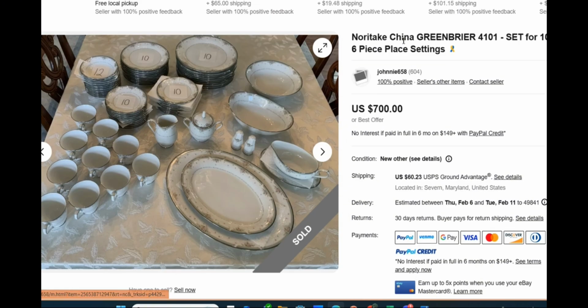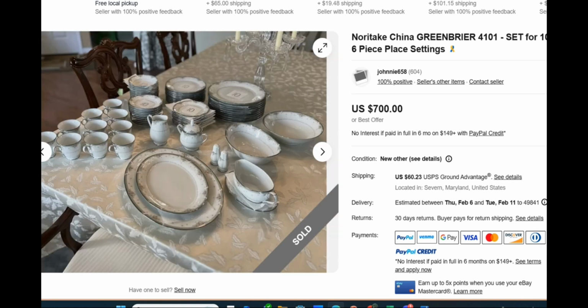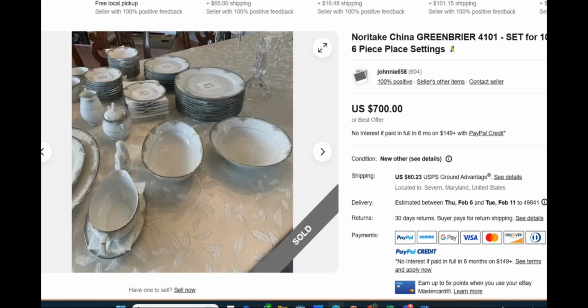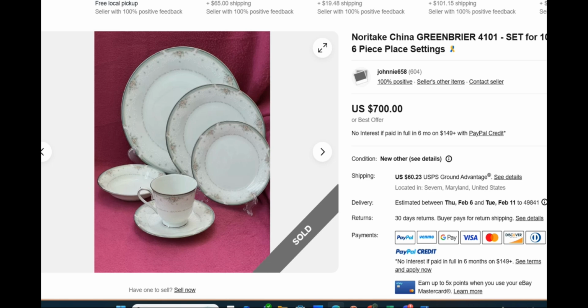Here is a Noritake China Greenbrier set. Pattern number 4101. This is a set for 10, 6-piece place setting. So it's a 60-piece set. And let's see, they've put a nice video in, and I'm trying to get a close-up of the pattern here. And this looks more like a black and white. Let's see. Well, it has the very light pink there.